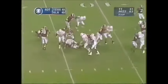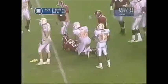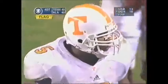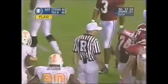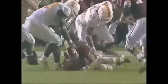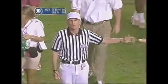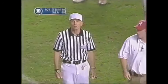And off. Oh, my goodness. Oh, and a penalty. Yes. And it was a heck of a play. I think that was Kevin Burnett. Or no, Simon. Kevin Simon. That was a personal foul. Especially the face mask against the defense. The penalty would be half the distance to the goal. Automatic 1st down.